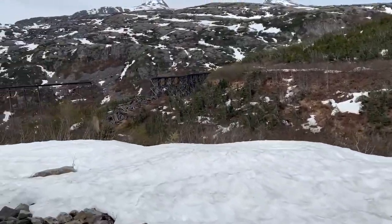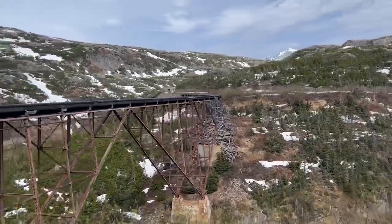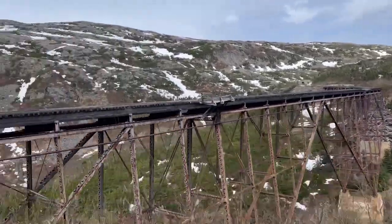About halfway through, we saw an old abandoned bridge ahead of us that made us question whether or not we should really be on the balcony. I'm sure it was fine though.